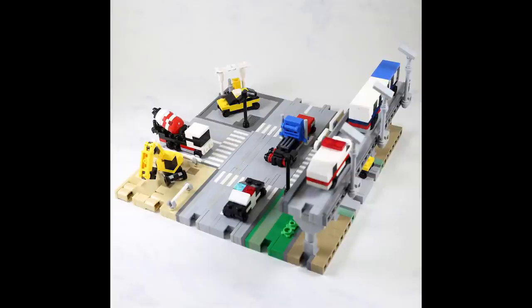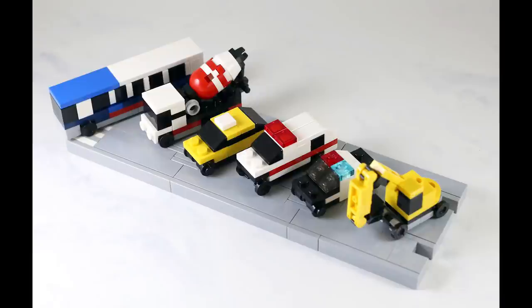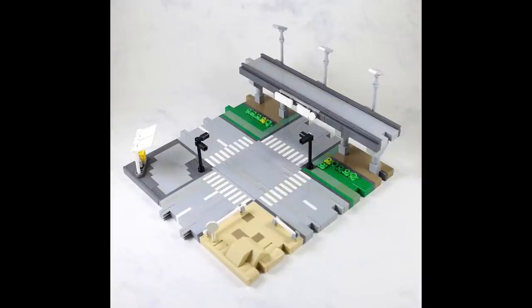Only a handful of pieces were used, but we've got a very recognizable bus, ambulance, semi-truck, police car, cement mixer, and even a tractor. This really is a fun scale to build a universe around, and I kind of like it better than the smaller Micropolis that we have here in the studio.